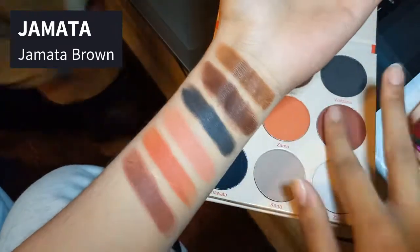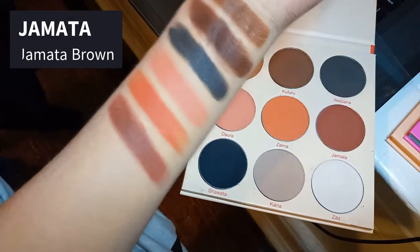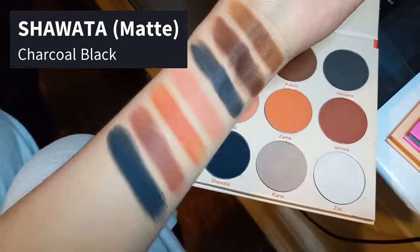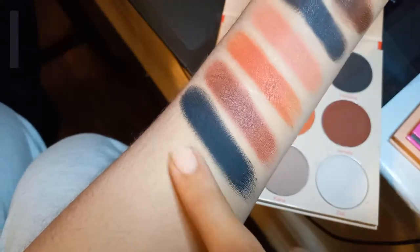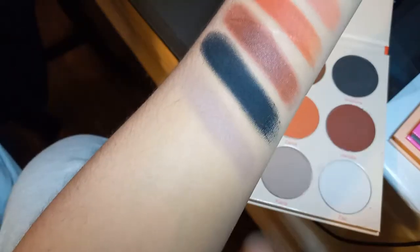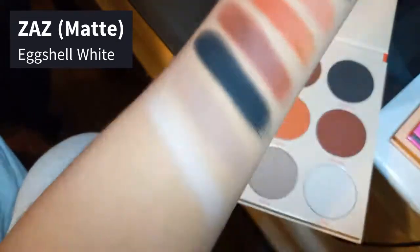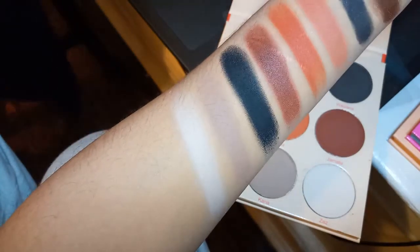So as you saw in the beginning of this video, I did prime and prep with concealer, because we all know when we're using palettes, we usually put it on top of a primer and concealer. So I felt like that was the best way to show you guys the pigmentation in these palettes. She did send me 3 palettes, 2 foundations, and a set of MODA brushes. So just keep on watching if you want to see all these swatches, the brushes, and the foundations.